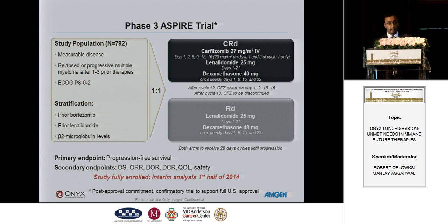The next study is the ASPIRE study. This is a study in patients with relapsed multiple myeloma after 1 to 3 prior therapies. 792 patients randomized in a 1-to-1 fashion to treatment either with Carfilzomib, lenalidomide and dexamethasone, or to lenalidomide and dexamethasone alone. In this study, the primary endpoint is PFS. Again, this study is fully enrolled, and we expect to get the results of an interim analysis in the first half of 2014.